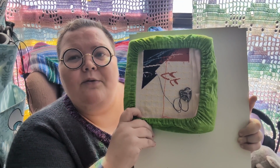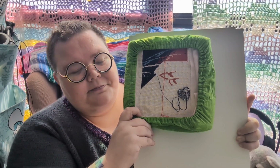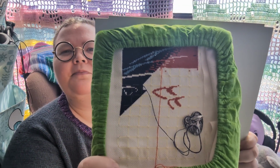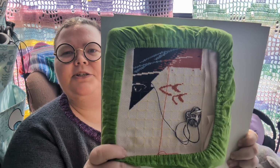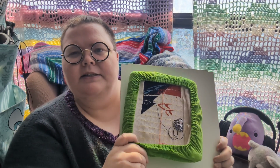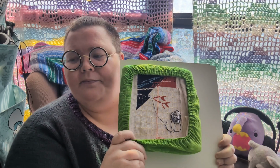So this is a whopping 7% of the way finished. It'll get there. Let's see if I can show you a little bit closer. You can see the spaceship starting to take shape there. This one's been getting some love. It's constantly in rotation, and it will continue to get some love as we go.